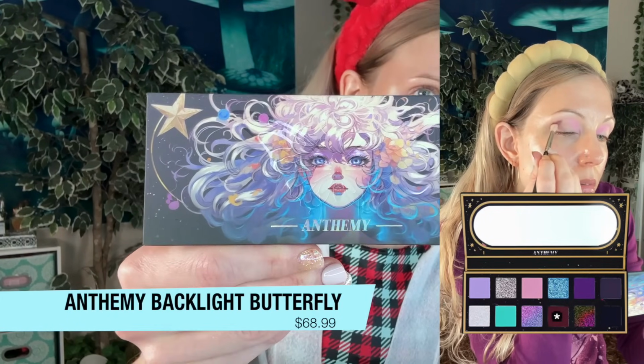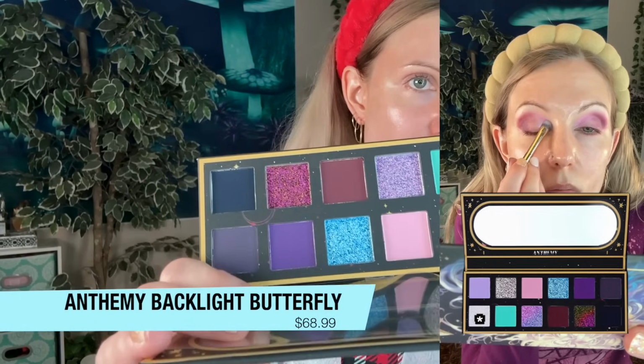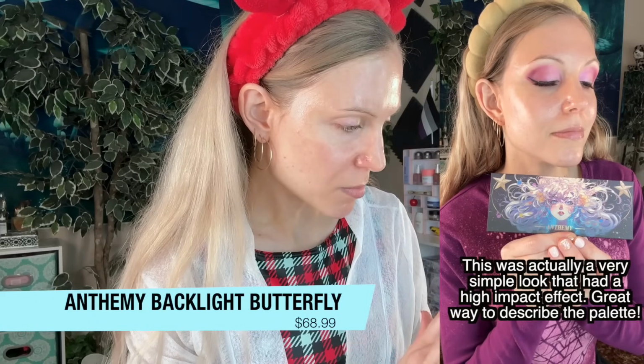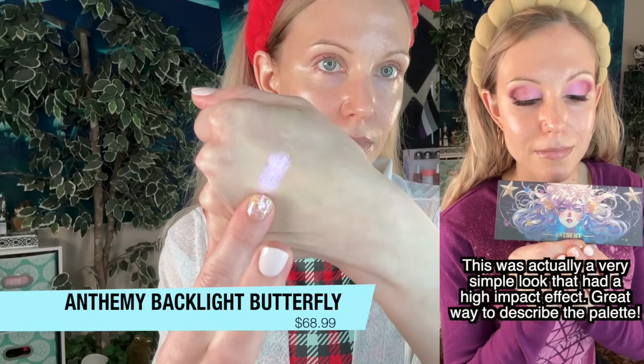So I really wanted to pick up one of these palettes because I have a sneaking suspicion that even though the price point is definitely a bit on the higher side, I feel like these could be incredible quality. Think something like you would get from maybe Pat McGrath, maybe? Wow. I mean, that looks gorgeous. And I think that some of these shimmers should be maybe multi-chromes.